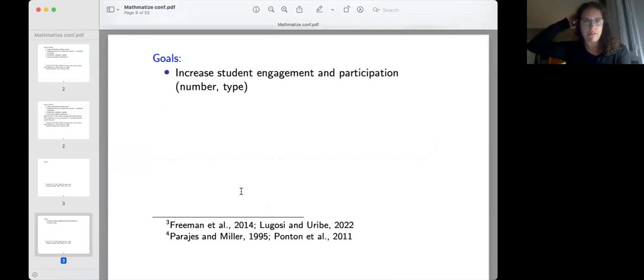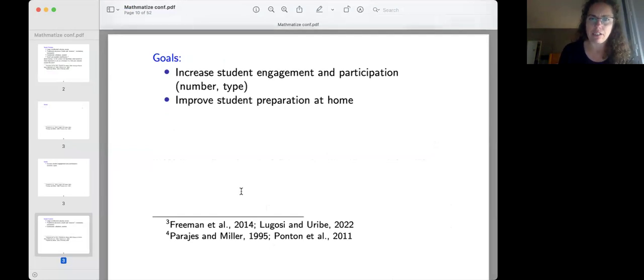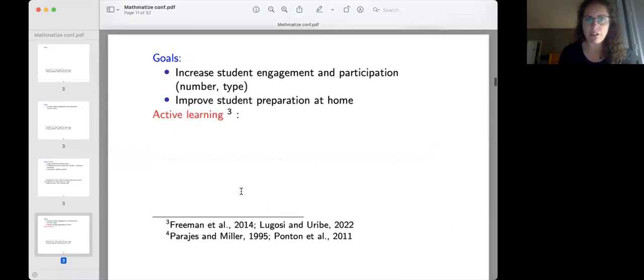So our goals were that we wanted to increase student engagement and participation, especially because we teach a lot of weaker students, and we think that if students are more engaged, then they'll learn better. And we wanted to improve how students prepare at home.